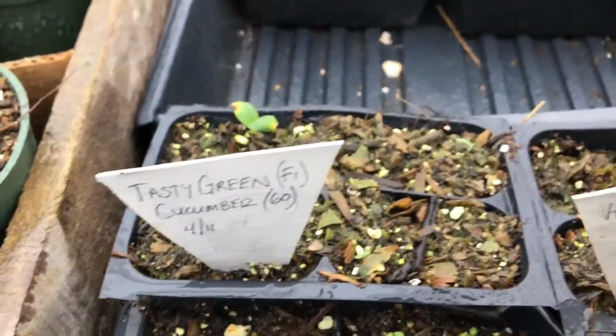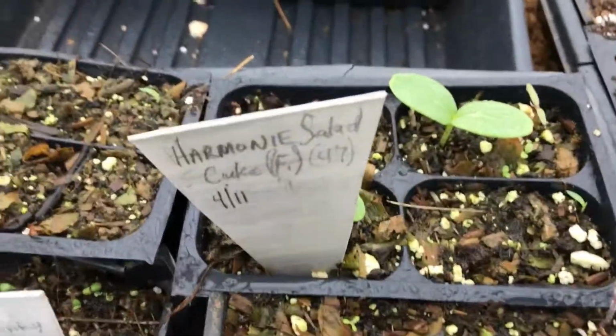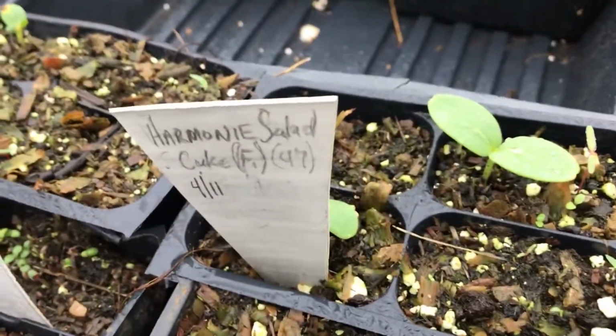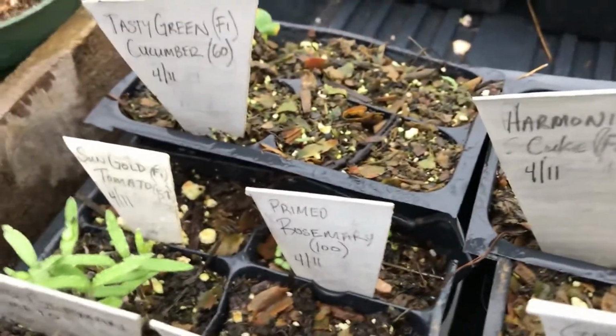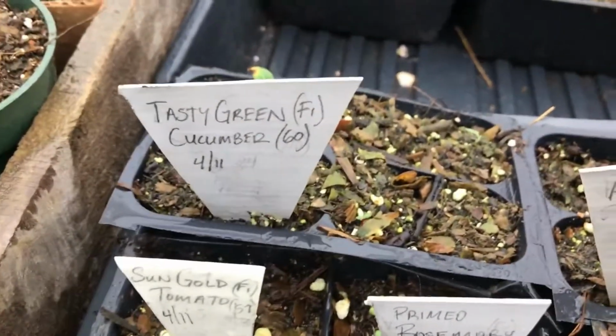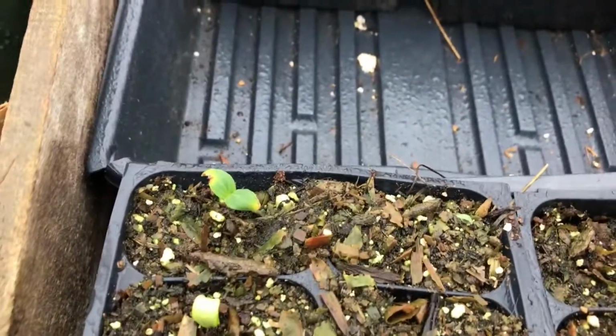Those cucumbers back there, those Tasty Greens, didn't seem to germinate, and they were planted the same time as my other trials, which were here. So I had two varieties here. The Harmony, that's old seed, so I'm pleased to get even 2 of those. Try to save the seed this year. Didn't do a very good job of that last year, but I'm not super impressed with that germination rate, so I might have to replant that and see if it's something I did.